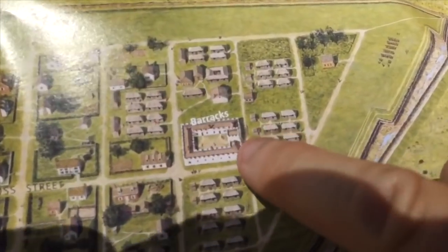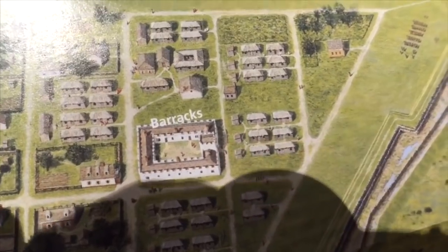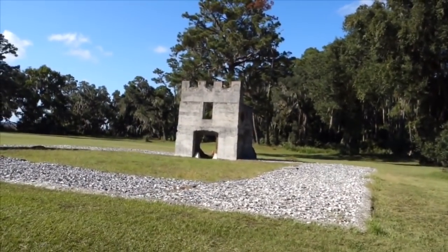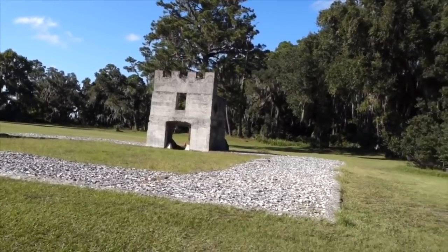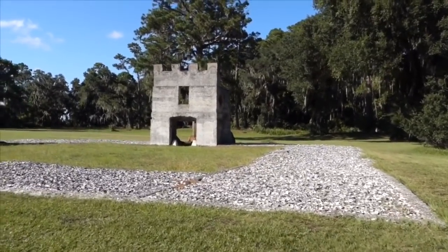That little piece, like the entrance right there, looks like a castle. Yeah, that's the only piece that's left of the barracks. The rest of it's all gone. But still, just the fact, it's 300 years old.